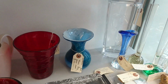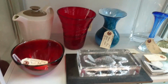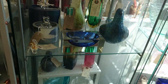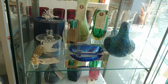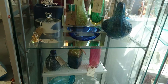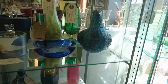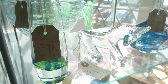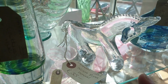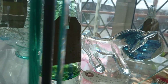Cedar. Yeah. What? I'm kind of looking for something for me, but there's nothing. Ooh. See. Look at there. Costa Boda donkey. My wife would like that. I don't know if she's seen it. It's quite cute.